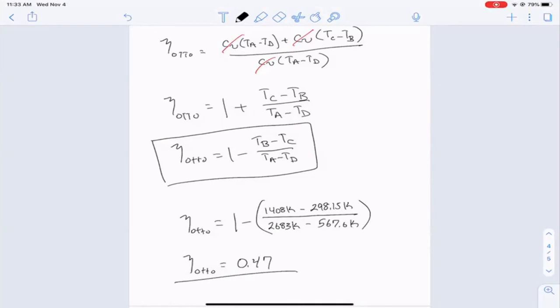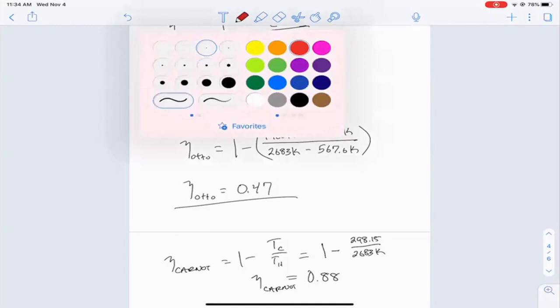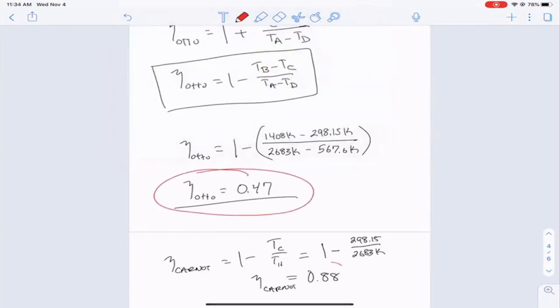Now, the last question that we're going to ask is how it compares to the Carnot efficiency. And the way we're going to do that is, that's one minus T cold over T hot. If you're going to do this, the best efficiency you ever could have is with the coldest temperature and the warmest temperature. So that's one minus 298.15 divided by 2683 Kelvin. And so if you were to look at the Carnot efficiency for this process, that would be 0.88. And you'll see that the actual efficiency of this Otto cycle is less than the Carnot efficiency. And that's exactly what you would expect.